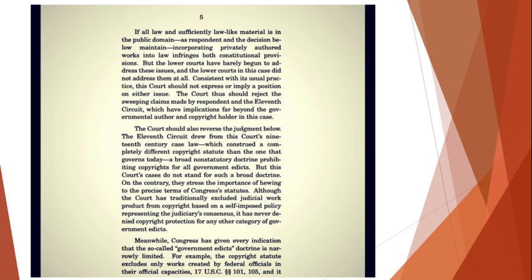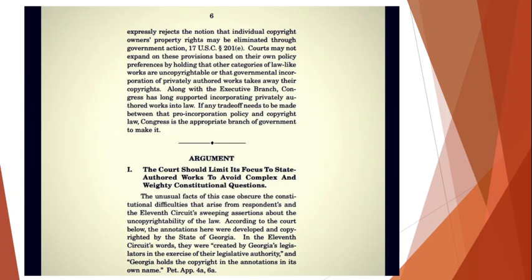Meanwhile, Congress has given every indication that the so-called government edicts doctrine is narrowly limited. For example, the copyright statute excludes only works created by federal officials in their official capacities. And it expressly rejects the notion that individual copyright owners' property rights may be eliminated through government action. Courts may not expand on these provisions based on their own policy preferences by holding that other categories of law-like works are uncopyrightable or that governmental incorporation of privately authored works takes away their copyrights. Along with the executive branch, Congress has long supported incorporating privately authored works into law. If any trade-off needs to be made between that pro-incorporation policy and copyright law, Congress is the appropriate branch of government to make it.